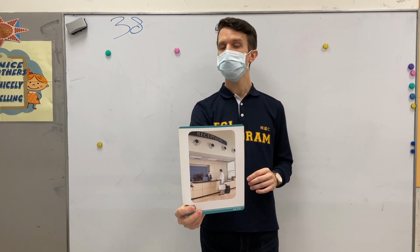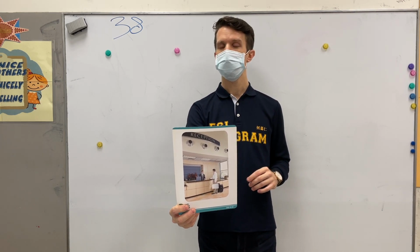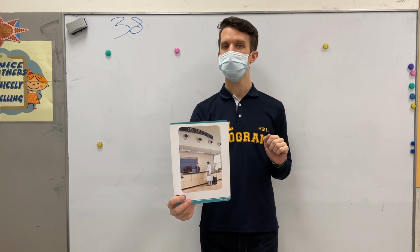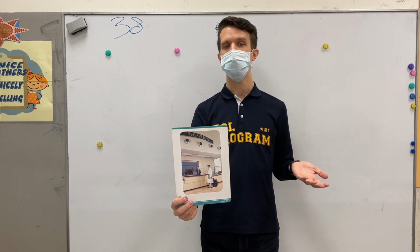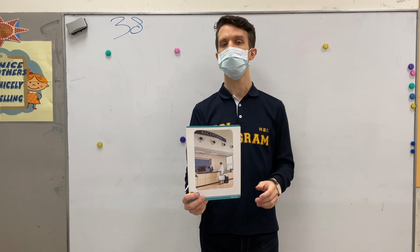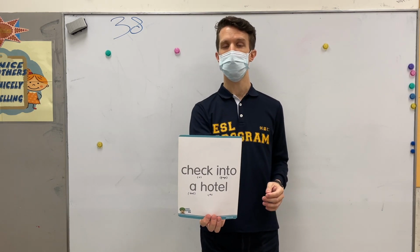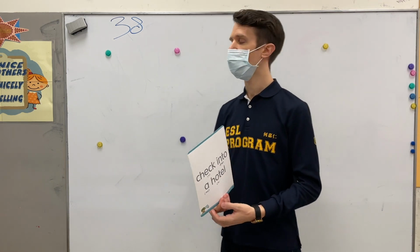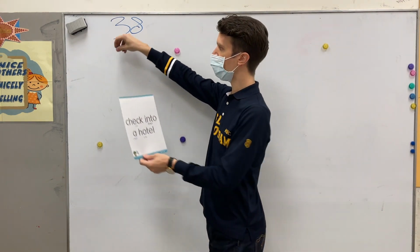Check into a hotel. So the first thing you do when you get to a hotel, you approach the counter and you talk to somebody about getting your keys and where your room will be and what they can do for you at the hotel. Okay, so check into a hotel. And when you're all finished, you can check out of the hotel and say, goodbye, I'm done with my room.